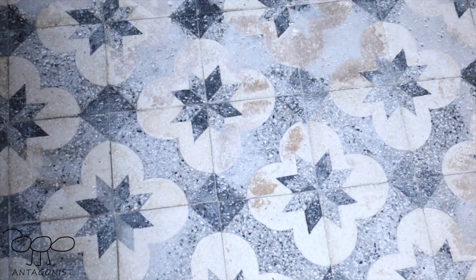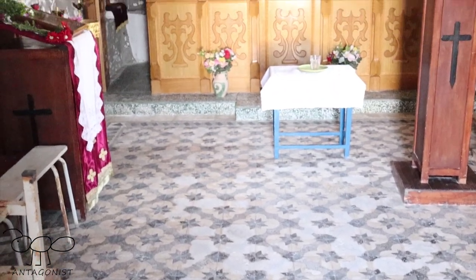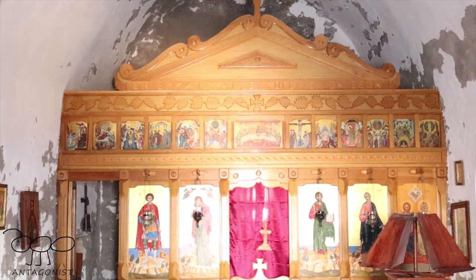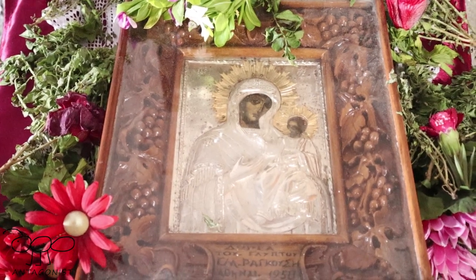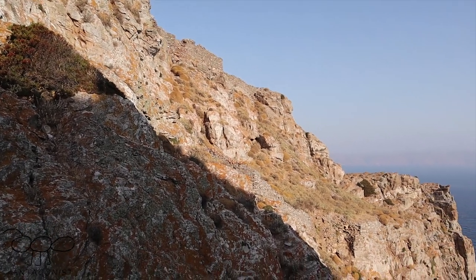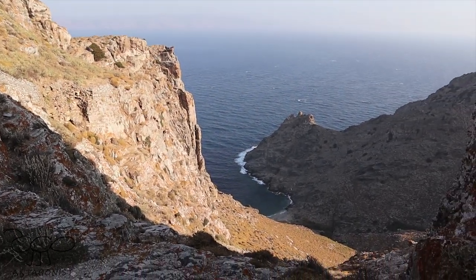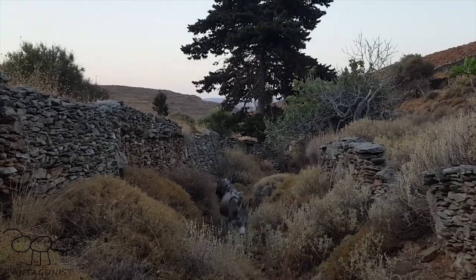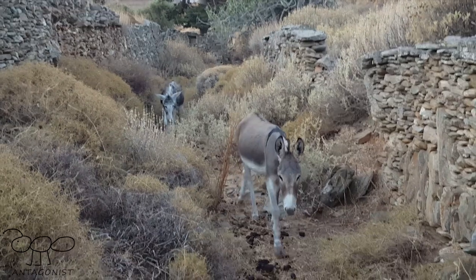For those who wondered what the inside of the church looked like, it looked like that. Outside the gate now, standing into the wind as you can probably hear, looking down to the beach. You're going to follow us up, are you?